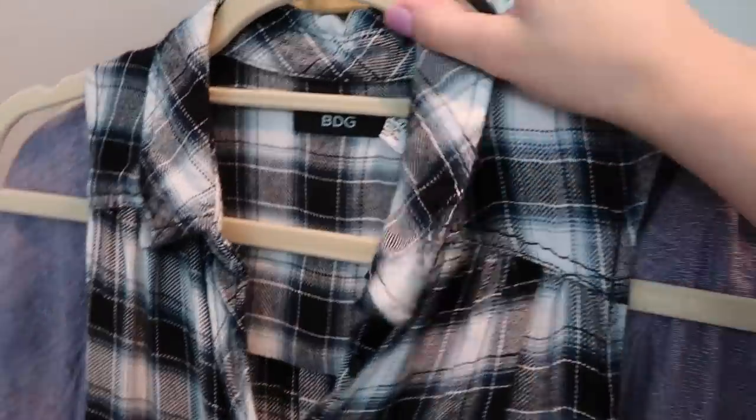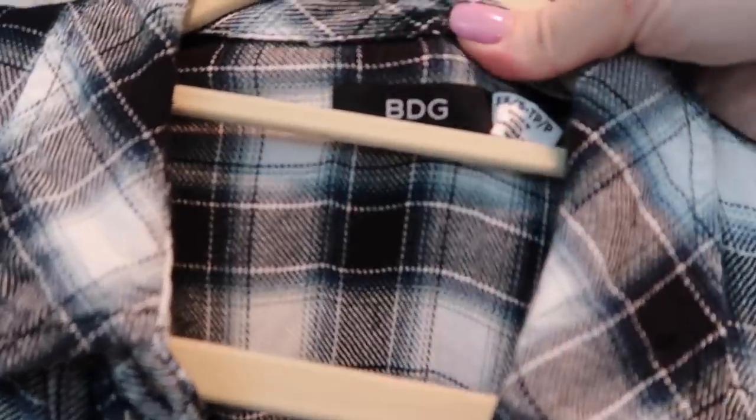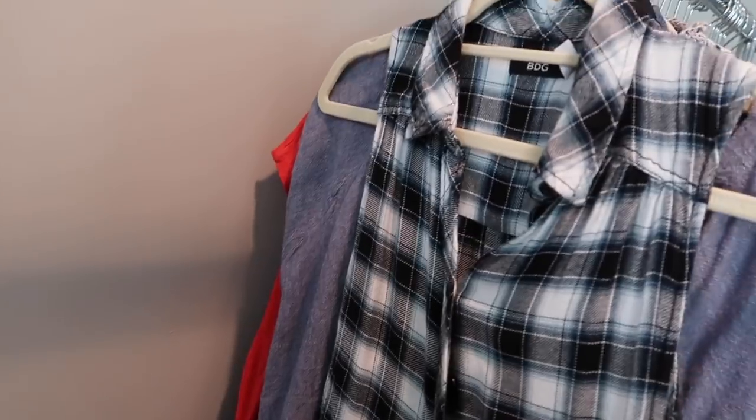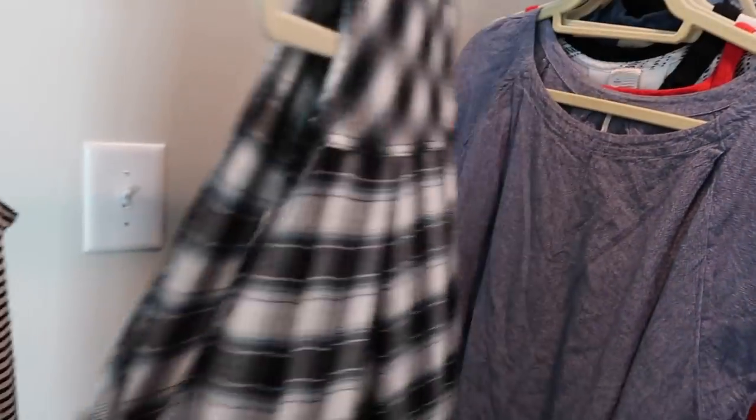Next up, we have a brand I don't always pick up. It's BDG, which is an Urban Outfitters brand. However, I really like this top. It is a super long plaid flannel, and it basically goes all the way to the ground like a maxi, but it's split on the sides, so it opens up. I think that'll look cool with some skinny jeans. I'll probably list that around $30 or $35.